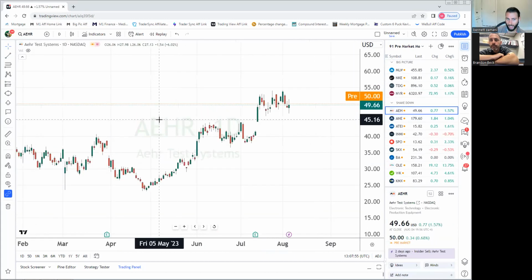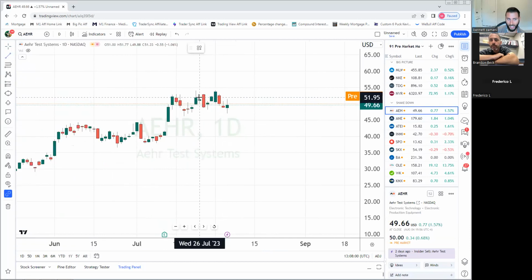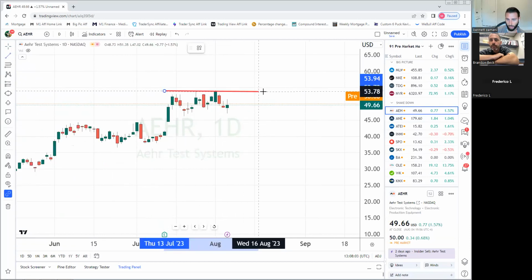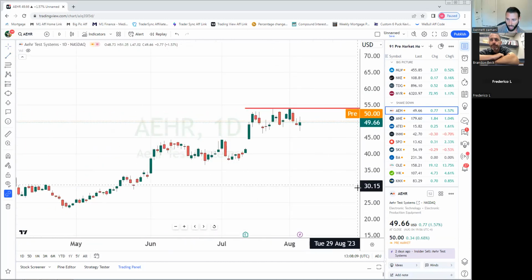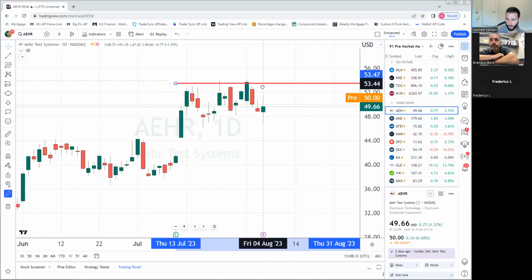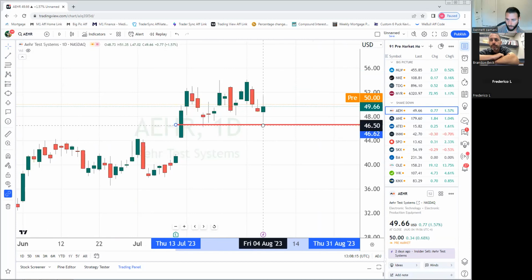A couple shakedown ideas that Shake talked about in the newsletter. We have this AEHR, nice little flag forming here with earnings out of the way. Keep an eye on that 54 breakout. Also this 52 area, 52, 54, versus this 46 area.